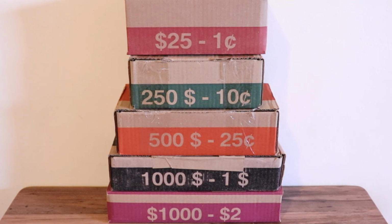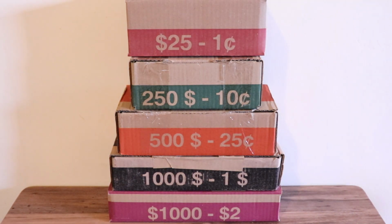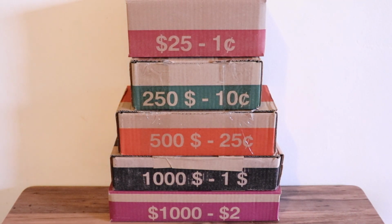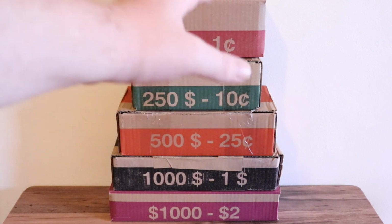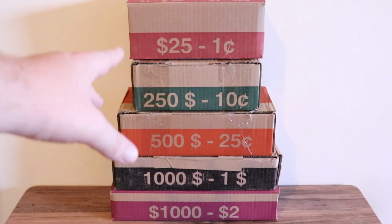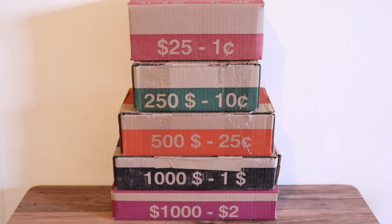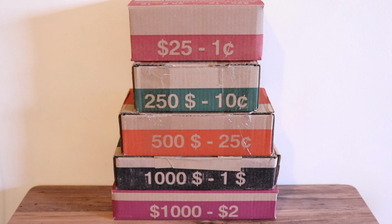That doesn't mean that you can't make a couple bucks off of it, and it doesn't mean you can't turn it into something amazing. Coin roll hunting is one of the easiest and last forms of treasure hunting. Just about anyone can do it. All you have to do is go down to your local bank and pick up a few rolls of coins, look through it, and you can literally find treasure. You can find a gold coin in there that's worth thousands of dollars.